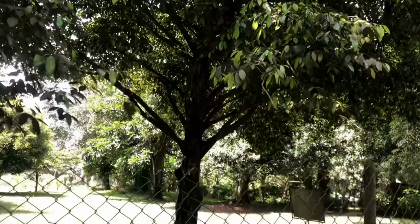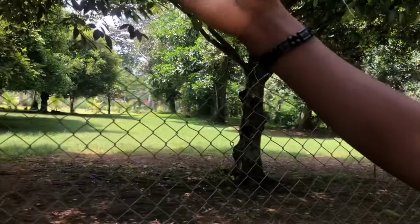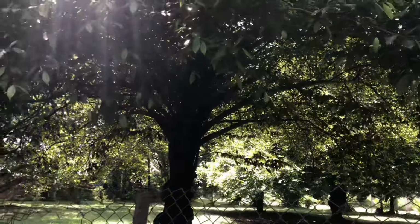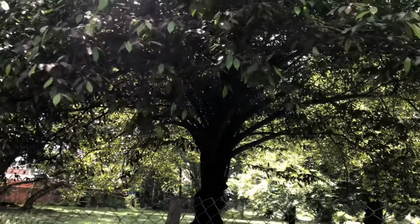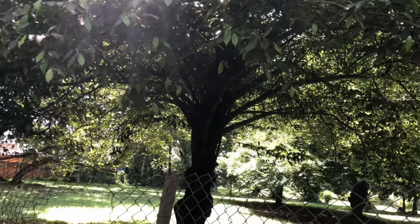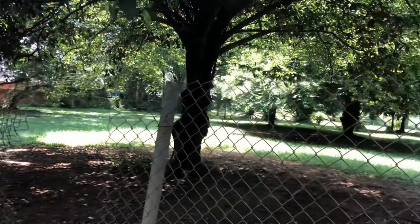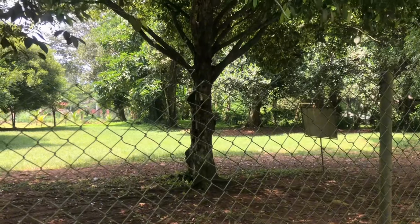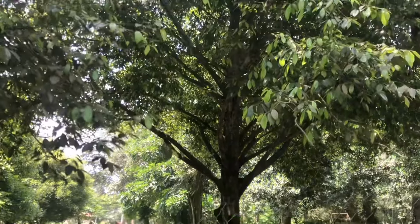This one here is another nutmeg, but it's a male nutmeg. So that's why it doesn't produce fruits. It must always be next to the female so that it can pollinate the female tree to produce. This is actually the nutmeg we use in cooking. And the seed is in the fruit.